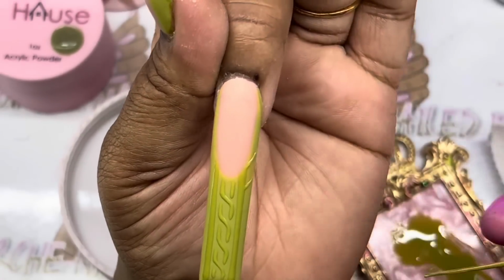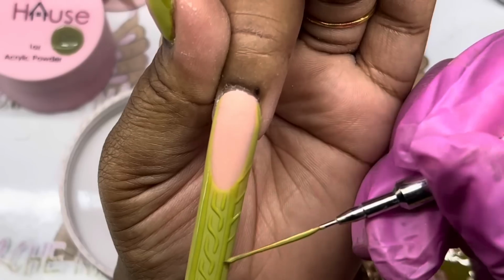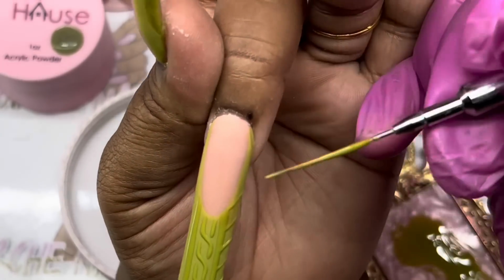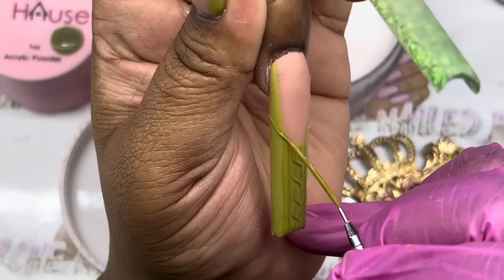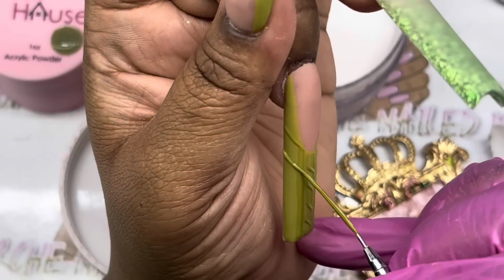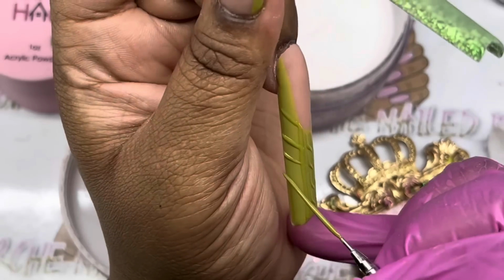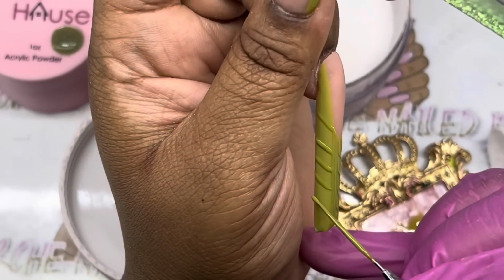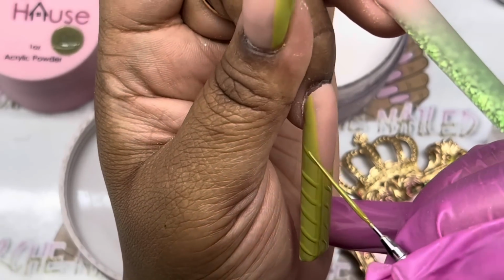So yeah, as you all can see, now we are getting into the sweater design of the French. I'm creating the sweater design with the gel, and then I am pouring the clear acrylic over top to give it that 3D effect, and curing it in the lamp for 60 seconds. Again, if you are doing this design and going for the matte look, make sure that you matte top coat the entire nail first before doing this step, drawing the actual sweater design.